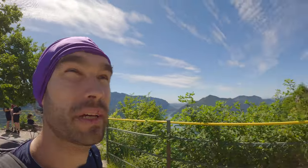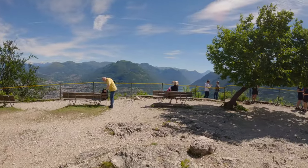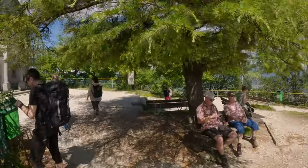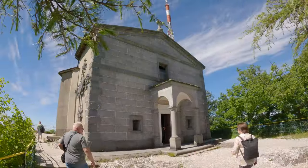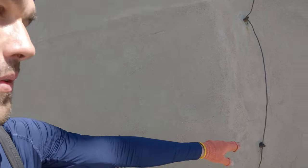San Salvatore peak. You have a panoramic place here. And we want to climb all the way up above this church. Just found another Via Ferrata, and you can go all the way up.